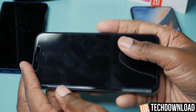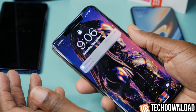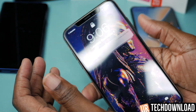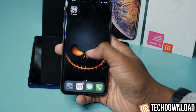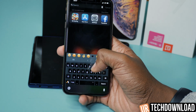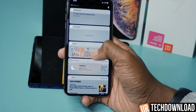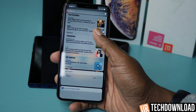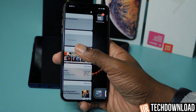The screen size of the phone is about 6.5 inches with a resolution of about 2688 by 1242. And because they're able to extend that screen all the way to the top, all the way to the bottom and around the sides, with that notch in the middle, the screen to body ratio is about 84.4%. So that's a little bit better than the Samsung Galaxy Note 9.